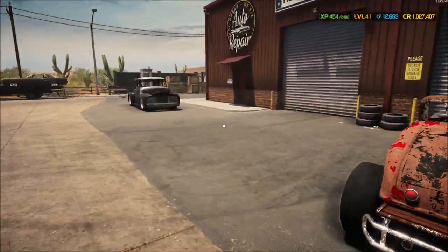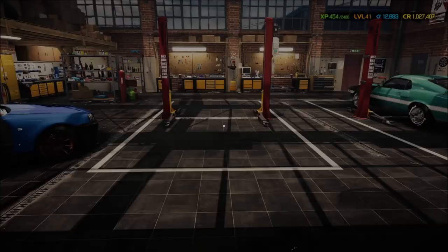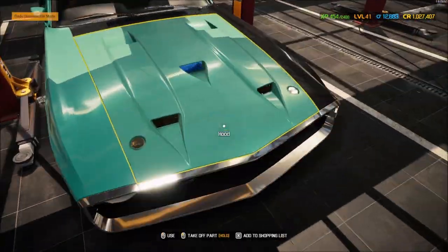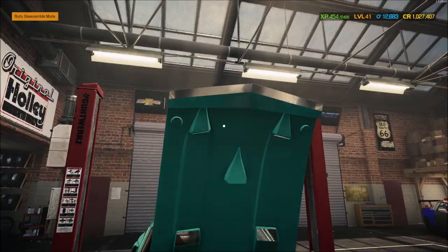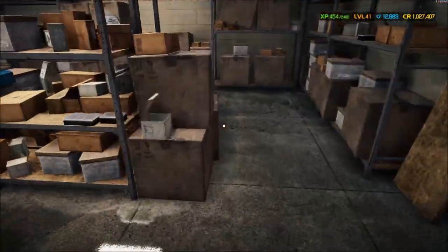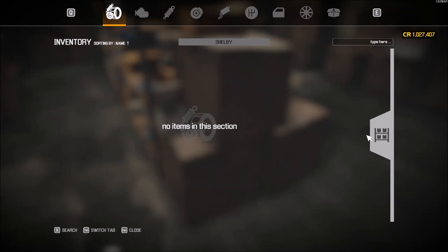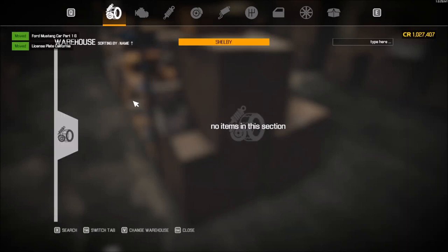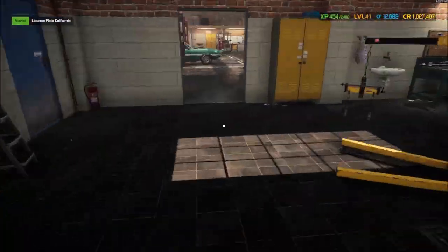Because today our Mustang Shelby GT350 should be about done. We're going to paint it and we are going to keep it, I believe. So I think that's what we're going to do. Go over here. I did find the part finally, and the front license plate for it. So we will go ahead and take that on there.